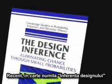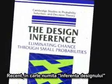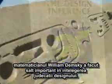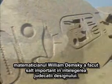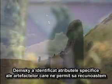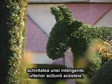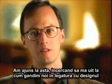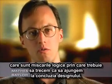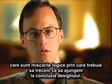Recently, in a book titled The Design Inference, mathematician William Dembski has made an important breakthrough in understanding design reasoning. Dembski has identified the specific features of artifacts that cause us to recognize prior intelligent activity. I came to this by trying to look at how do we reason about design? What are the logical moves that we have to go through in order to come to a conclusion of design?